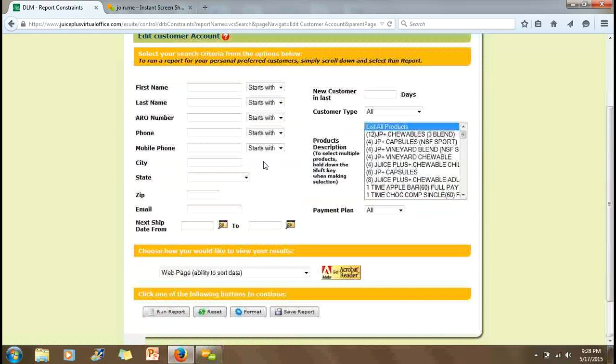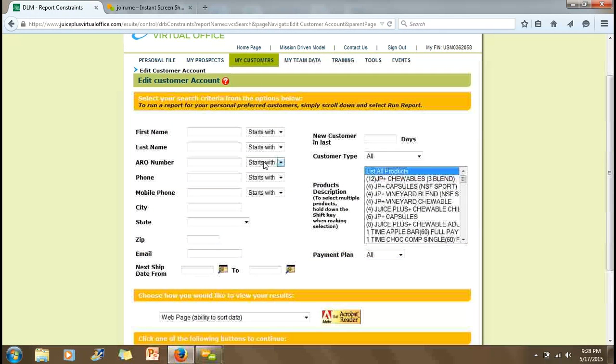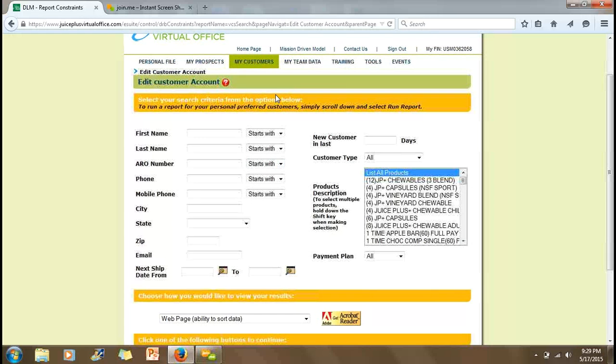You click on their ARO number that shows up. It's the blue hyperlink, and then that's going to pull up that person's order. And at the bottom, it should give you options to make the changes you want. And if there isn't the right option, you can either call customer support, or you can email them the customer care email that will be at the bottom of that page. So just want to make sure you guys know how to take care of your customers.